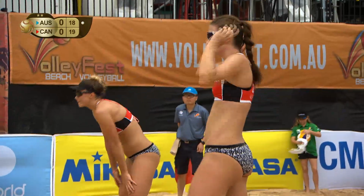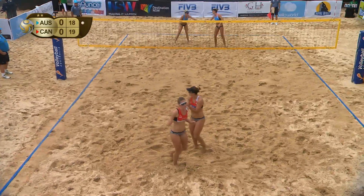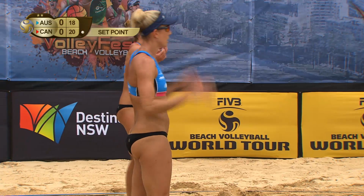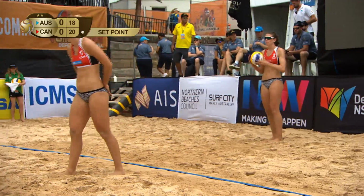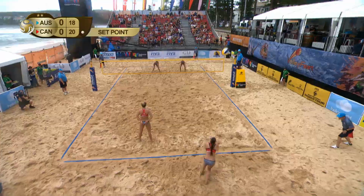If Canada win this rally, they'll have a set point. If Australia can win this rally, then they're locked up again at 19. So big moment. Nikki Laird takes a deep breath. Can't find the court, and that is almost unforgivable. That's such an important time to put some pressure on, but instead Canada now have 2 set points, and for Camille Saxton, who's served so well from this spot on the beach, she's going to rip a jump serve.